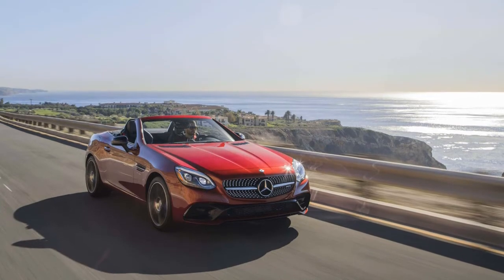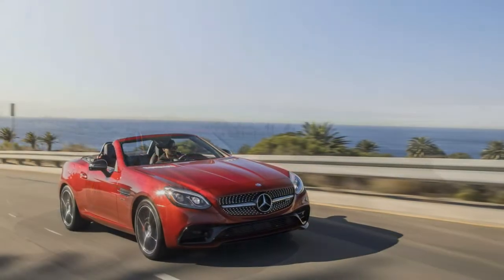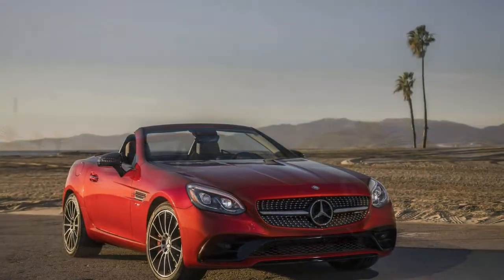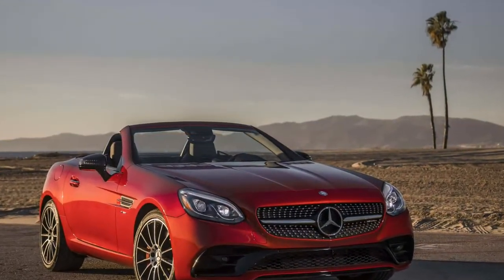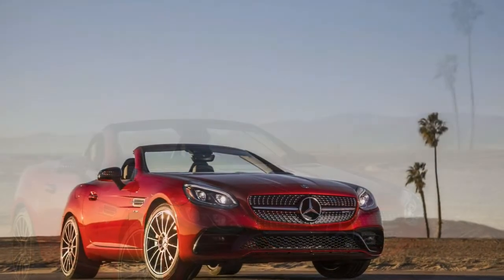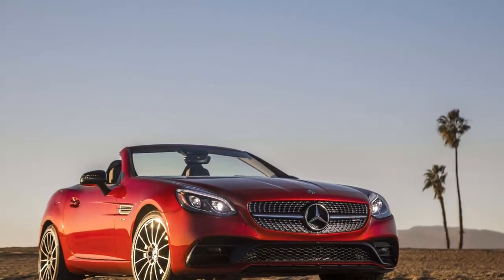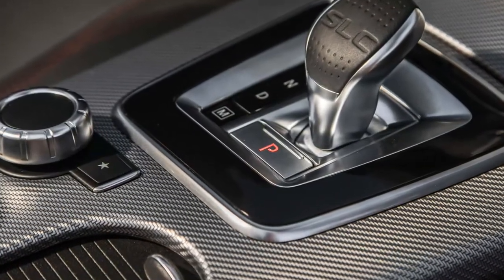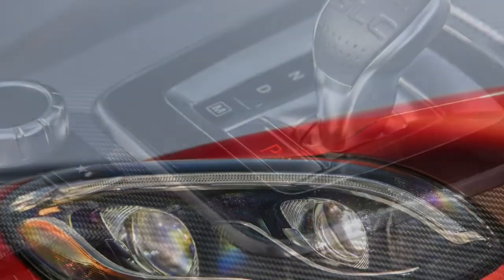The outgoing AMG SLK-55 was a nasty brute of a thing, a snorty, naturally aspirated V8 holdover that resisted the trends toward downsizing and forced induction. The 415 horsepower engine was also improbably stonking for a small car, making for really entertaining acceleration but nose-heavy handling.